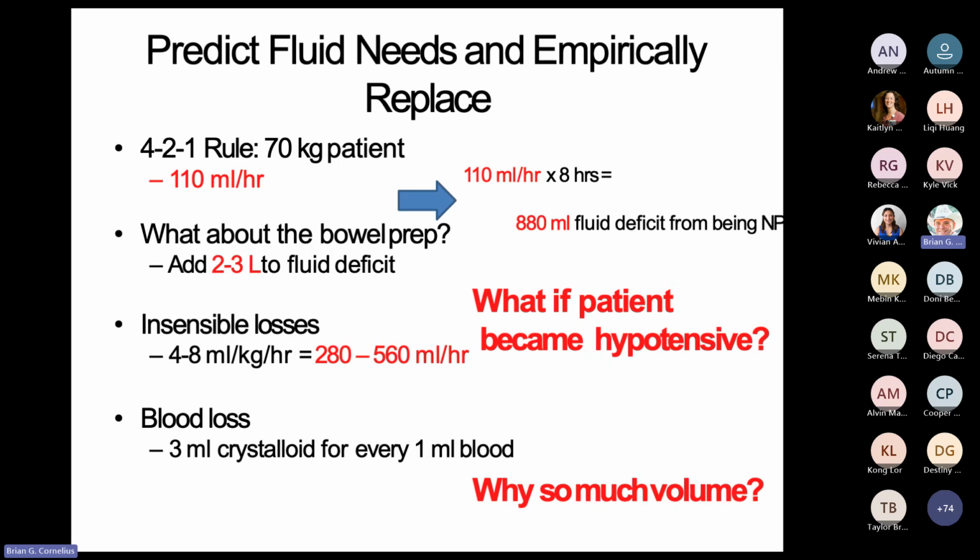Well, what if I'm trying to make up for somebody that's had a bowel prep? So they came in and they were 2 or 3 liters down. Do I start off giving them a 3-liter bolus? Because now they're really edematous. That fluid's not going to stay intravascular. And then what if their blood pressure goes down? Do I give them more fluid? I already gave them a 3-liter bolus. I'm well over my 4-2-1 rule at this point. So a lot of times we were kind of confused in how we responded to things.